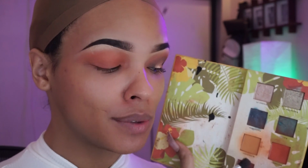This shade right here, it's a darker red, and we're just gonna deepen the crease a little bit, but we're going to be adding some of that in a couple darker shades into it as well. So let's just pop this one in.